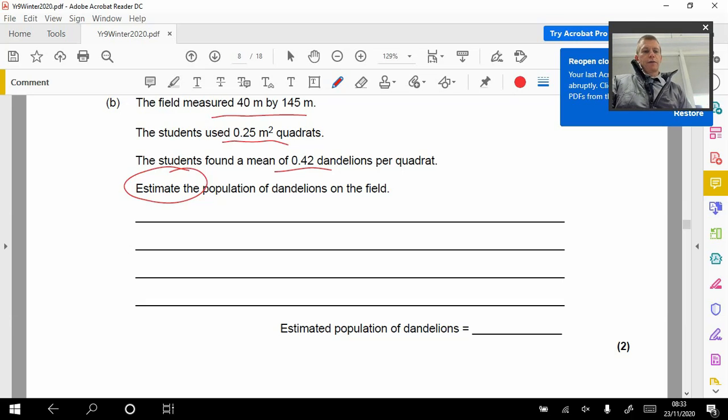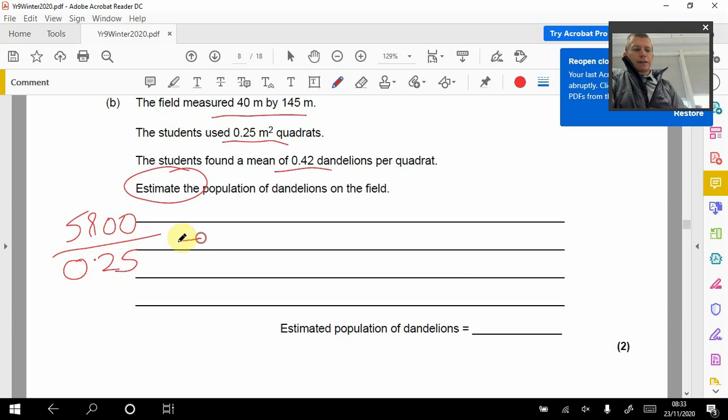So we just do 45. So 40 times 145, and that's 5,800. And then I'm going to divide that by my quadrats. Well, it's 1/4 of a metre. Those who are quick could also multiply your answer by 4. So let's do that one again. 5,800 divided by 0.25 equals 23,200. That means in this field I could fit 23,200 quadrats.